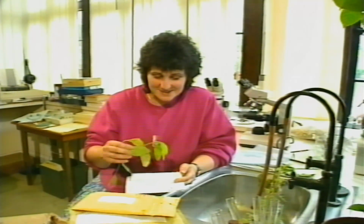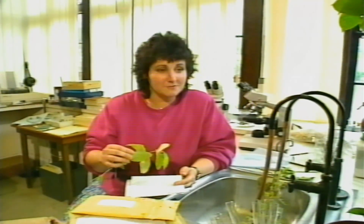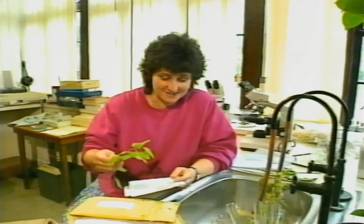and disorders and things. It's a very sad bit of Hypericum that's got rust, quite a common disease, and it's the sort of thing which we get a lot of queries on during the summer months because of warm weather and, at the moment, damp weather as well.